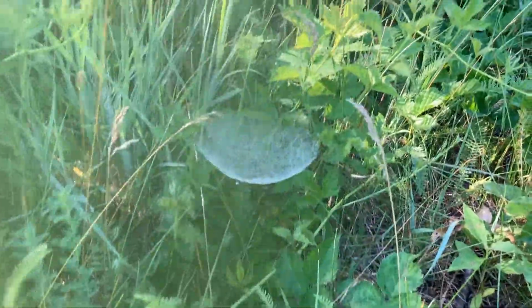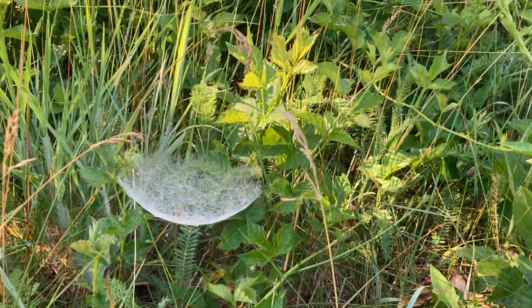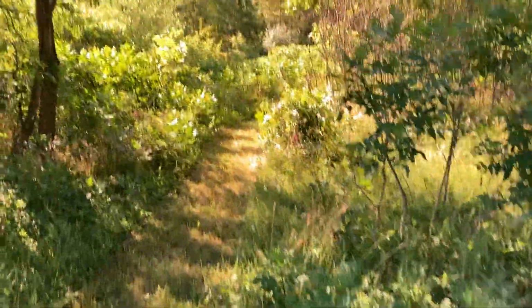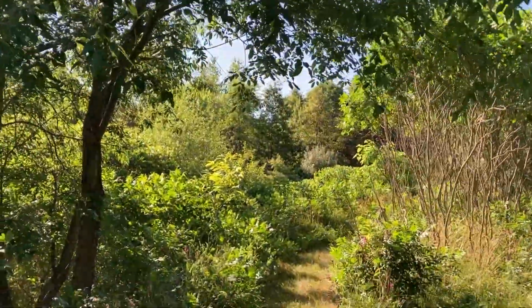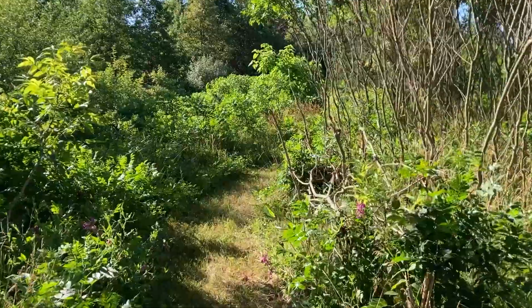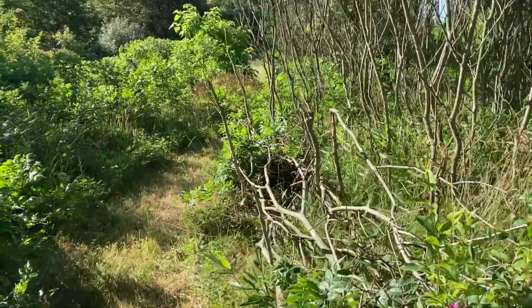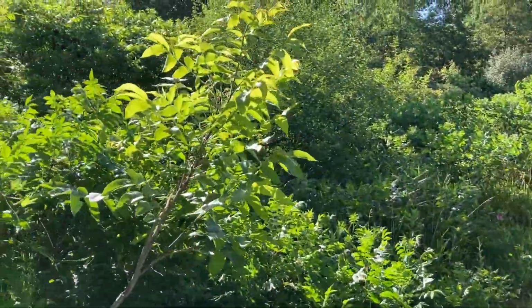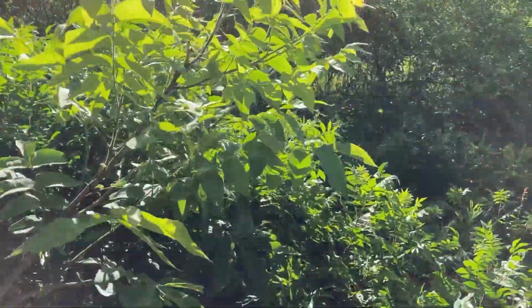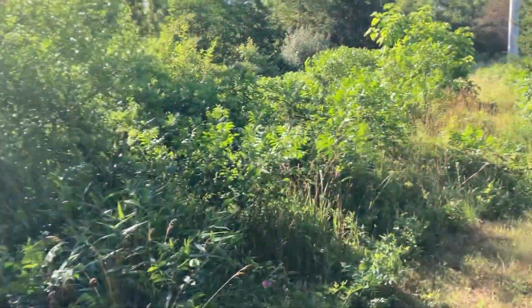Cool little spider web. That's neat. It's like a three-dimensional little bowl. This cherry also will have to be limbed up and have some of it cut down this winter. There's my pecan that I opened up some more light for. Still have to stake that up to get it to grow straighter.